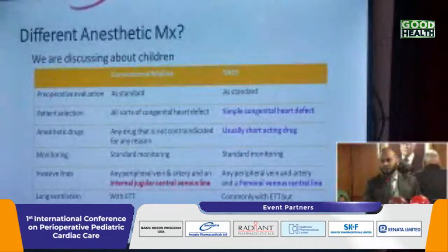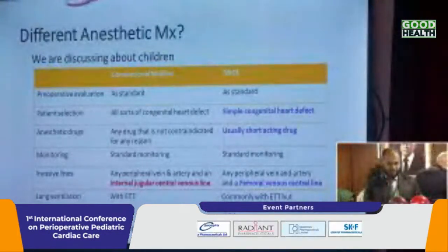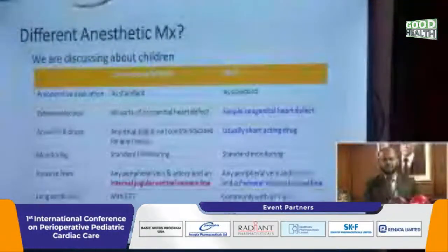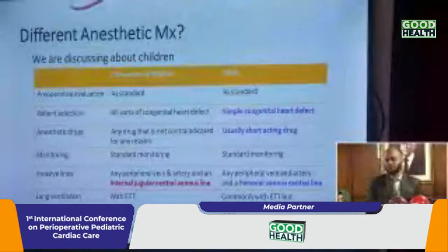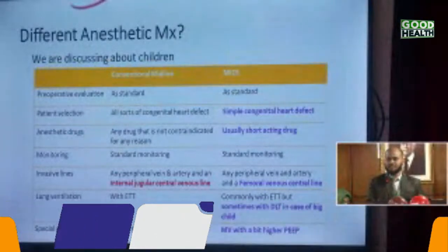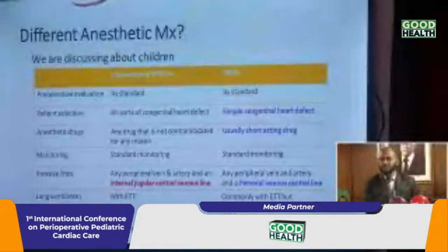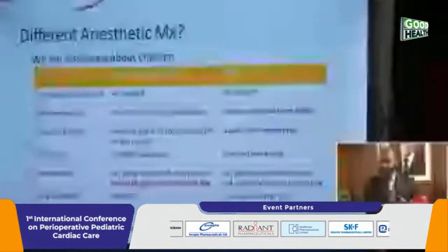All sorts of repairable congenital heart surgery can be done in midline cases, but not all cases can be done by the MICS procedure. And usually short acting drugs are used in MICS, because I have already mentioned that in MICS there is early recovery, so we can choose any inhalational agent or propofol-like drug whose duration of action is very limited, or remifentanil, which makes the recovery in ICU or extubation much earlier in these patients. And though I have mentioned that MICS emerged to reduce postoperative pain and so on, there is a very important issue of cosmetic purpose.